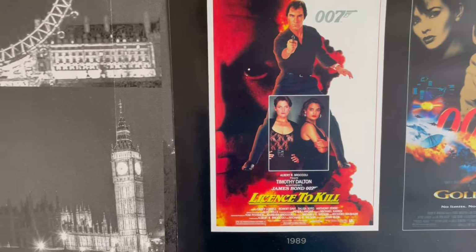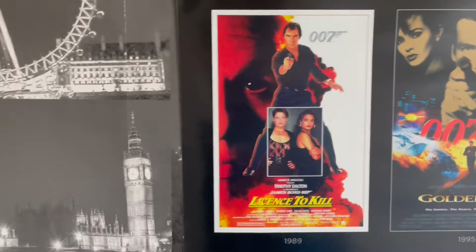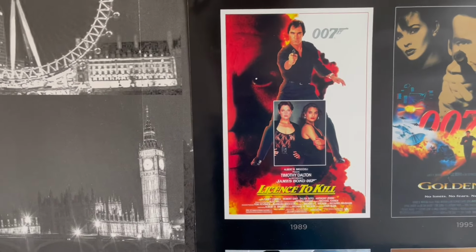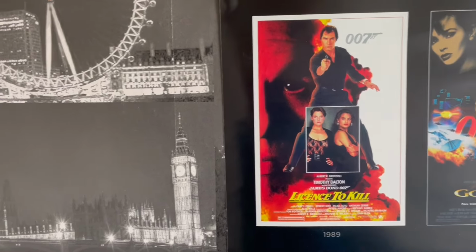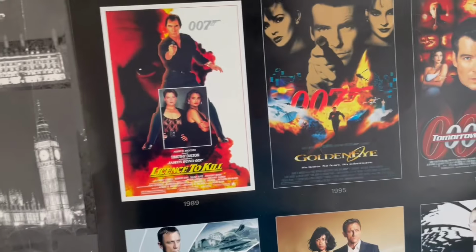In at number 21, we have License to Kill, the other Timothy Dalton film. I don't really like it particularly. It doesn't really tell you much about the film. As far as you can really see, there might be a bit of an explosion, some red, two Bond girls, and some kind of villain behind him. Although I do like Timothy Dalton's pose and the sort of stealth behind it, so that's pretty cool.